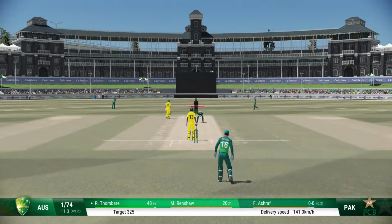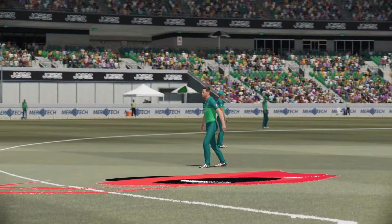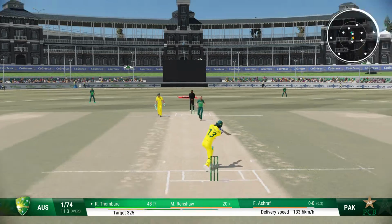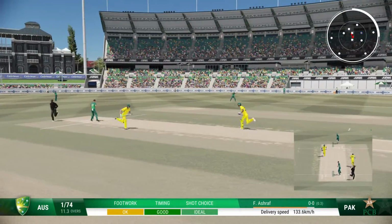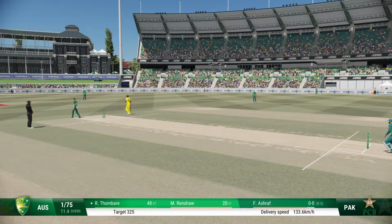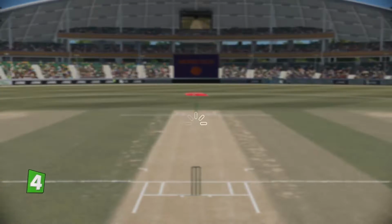Well left. There are two kinds of leaves in cricket. This is a good one, which sees the ball sail through to the keeper and not rattle their stumps. Chance! That was a solid shot. Driven off the front foot. Fantastic.